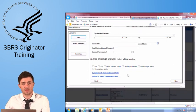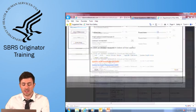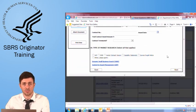And lastly, on this page, you can specify any types of market research that were conducted during this process. Once all information has been entered on this page, select the Save button just to be safe, and then select the Next button to continue on to the fourth page of the review form.